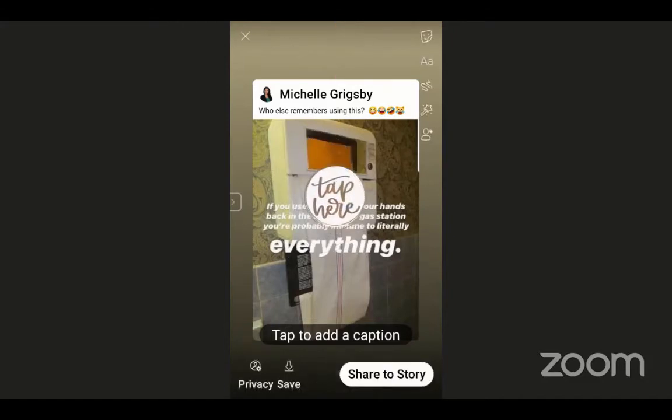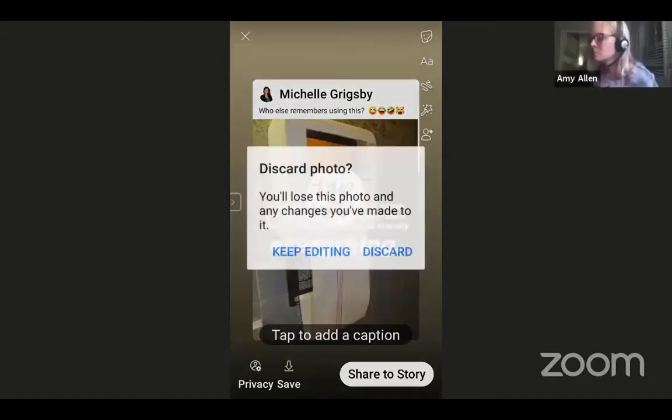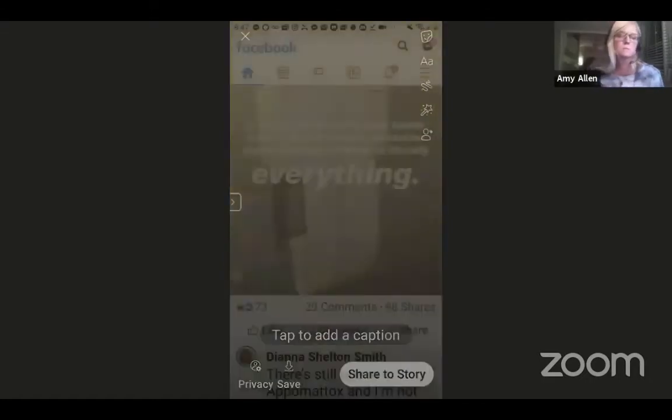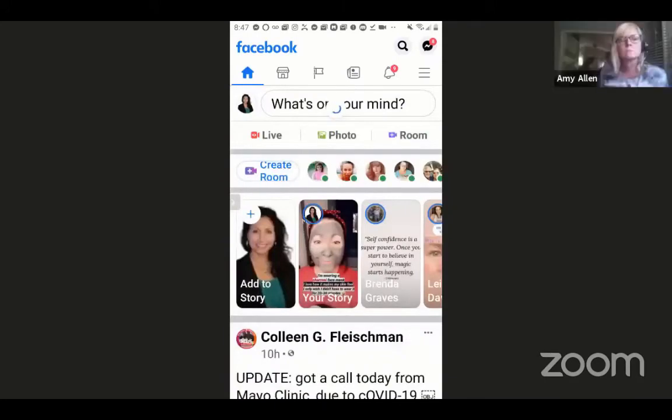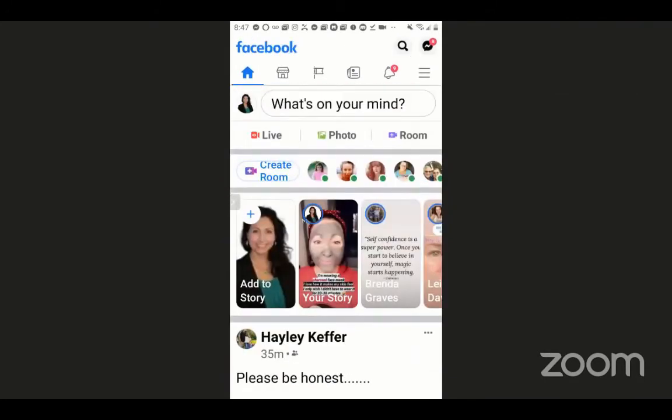So if I post this, if they tap there, it will say view post. And I think I've got an example of one of those. That's something that I need to do more often too, is to post stuff to my stories from my newsfeed, because that's a great way to get more eyeballs on your posts, which is good for the algorithm as well.